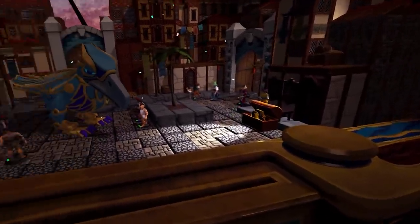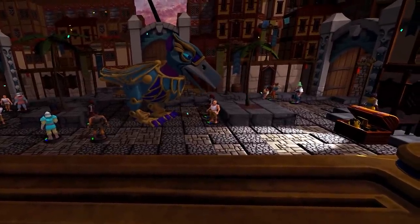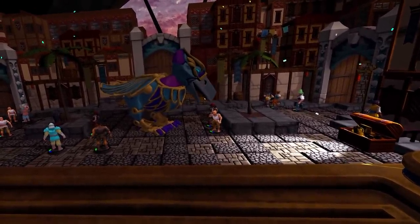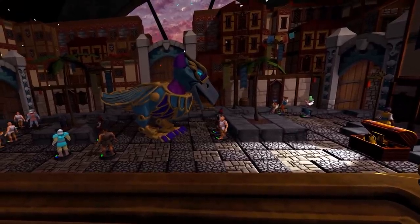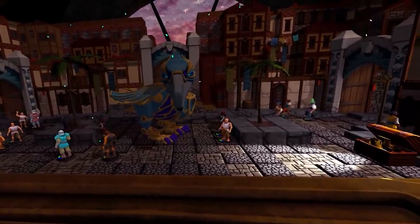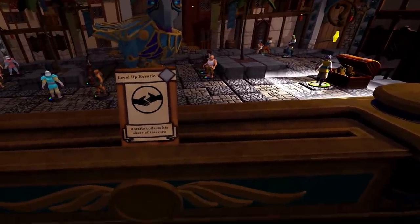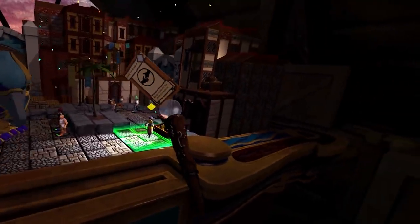Yes, please. Using a deceptively humble pouch of precious gems, Nuna slips the treasure inside her sleeve before leaving, hopefully to a remote, peaceful island. I am in love with this. I love everything about this. Horatio collects his share of the treasure.